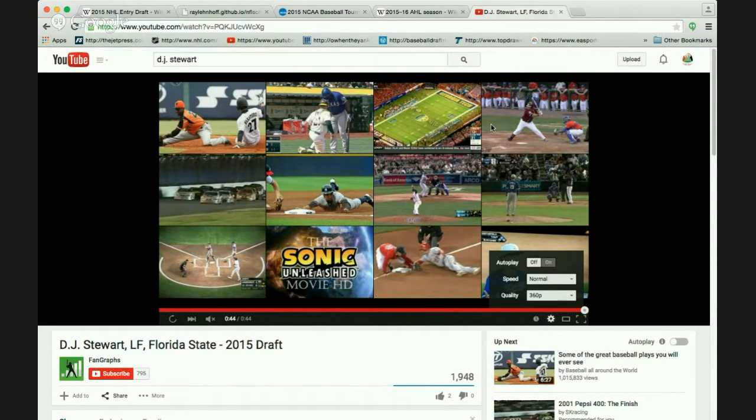DJ Stewart looks good. I'm not sure if he's a top 20 pick. A lot of people have him falling in the first or second round, but one fan told me his numbers were awesome and he looks like a top 10 pick. So we'll see what happens with DJ Stewart. Michael Matuella.